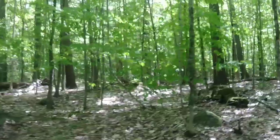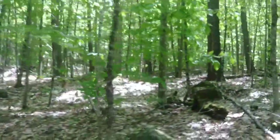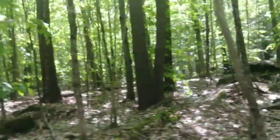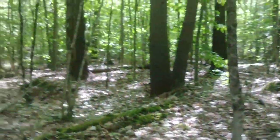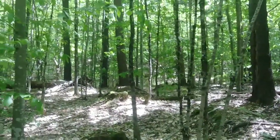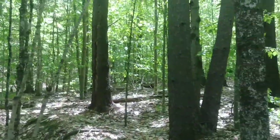Oh my God, I can't believe I didn't bring bug spray. I'm such a maroon, especially up here right now, the end of May in New Hampshire. Big dummy not bringing bug spray. What is that? Boy, it got really thick out here with foliage really quickly.